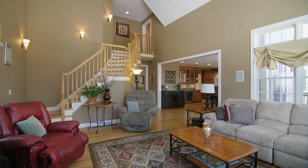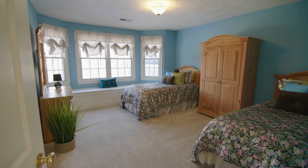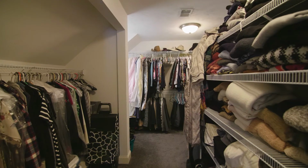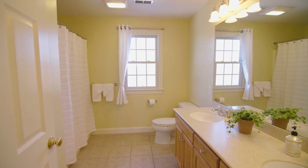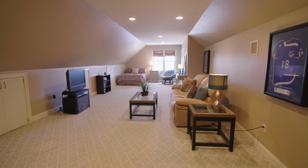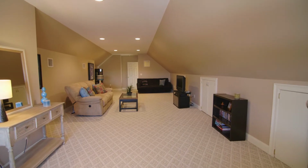Accessed through either of the 2 staircases, the second floor has 5 generous bedrooms, including a magnificent master suite with a walk-in closet and luxurious spa-like bath. The bedrooms share a spacious full bath with double sinks. The third floor offers wonderful space with a vaulted ceiling ideal for a rec room or media room.